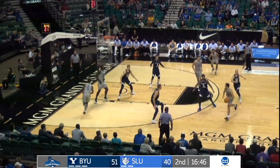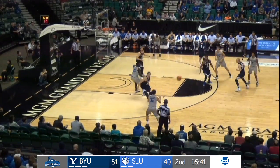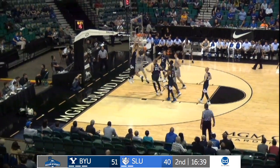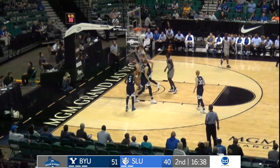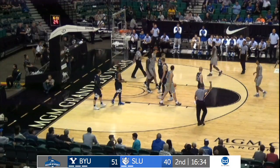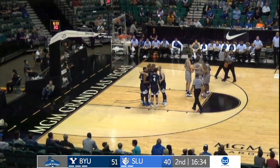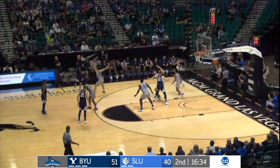Double team outside on Bishop. And then Crawford. Crawford's been awfully quiet tonight, just 3 points. And on cue, he takes it up inside, gets the offensive board, throws it up again, and draws the foul. So Mike Crawford does a good job on his second effort.